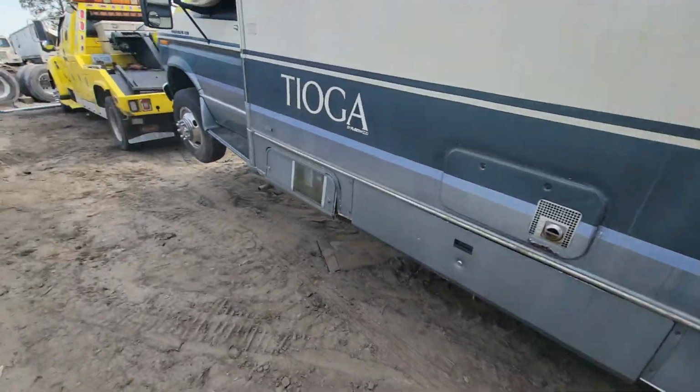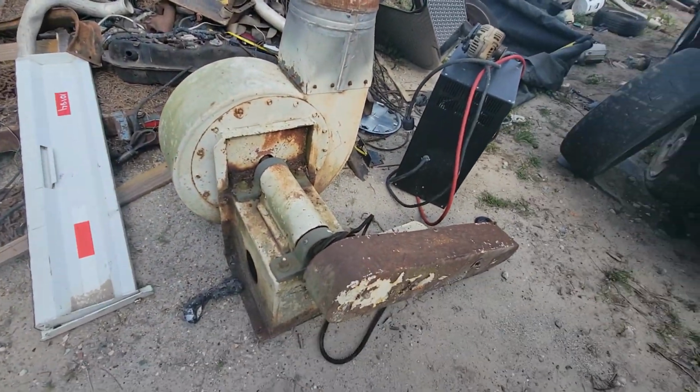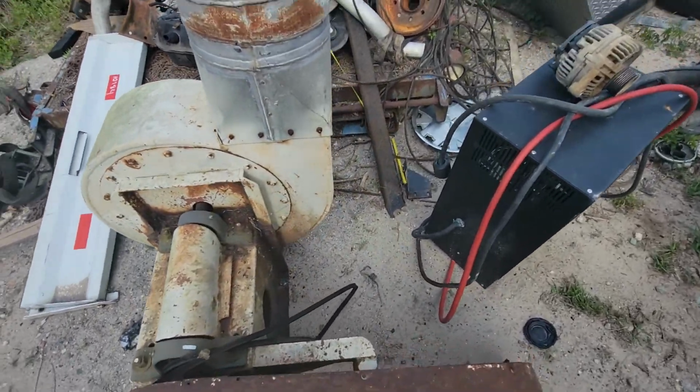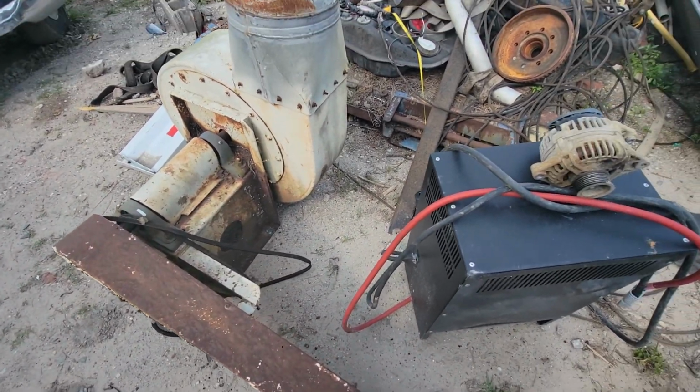Yeah, I don't think I'm gonna bite. Nope. Find anything? This cool thing. If you want to Mad Max the bus, make all the diesel exhaust come out of it.